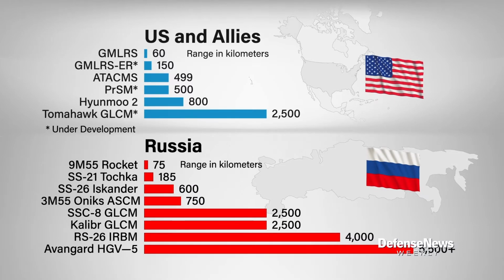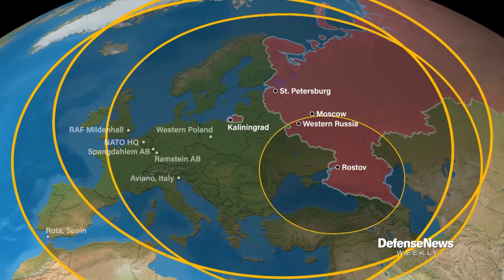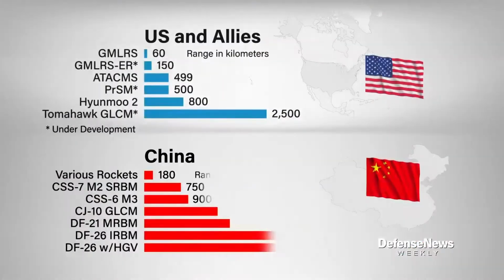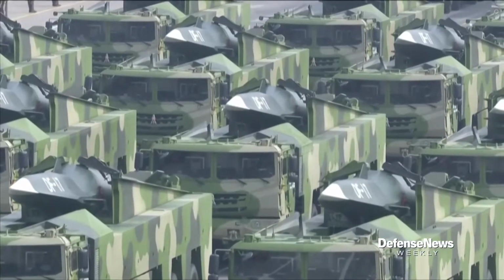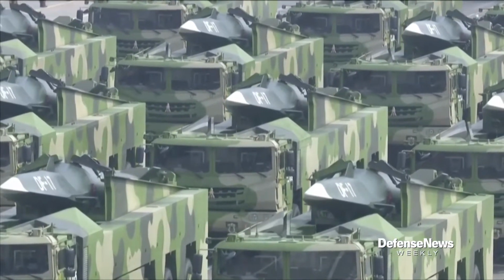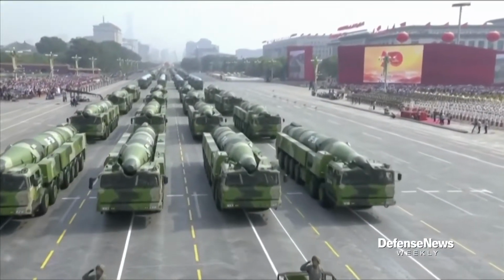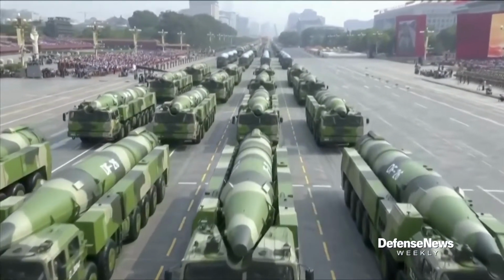Russian systems like the RS-26 intermediate range ballistic missile and the SSC-8 ground-launched cruise missile vastly outrange U.S. systems. And those Russian missiles allow them to hold all of Europe at risk, which would have a huge impact on any potential conflict. And in the Pacific, the gap is even worse. Chinese systems hold the U.S. at risk through multiple island chains, which could end a conflict before it even begins, and decimate U.S. power in the Pacific. In particular, the DF-26 ballistic missile is perhaps the greatest threat, as it can hit Guam and possibly even aircraft carriers at sea.